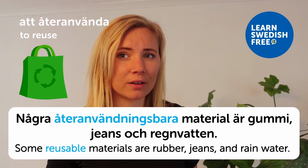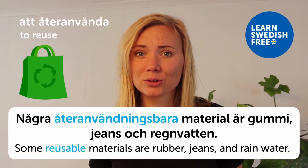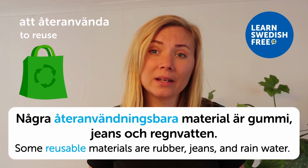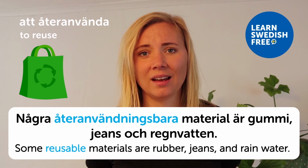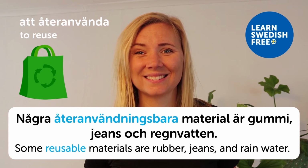I'm actually wearing a pair of jeans right now, so I hope that they will be reused somehow someday. Maybe someone else will use them after me, or maybe the materials can be reused and turned into something else.